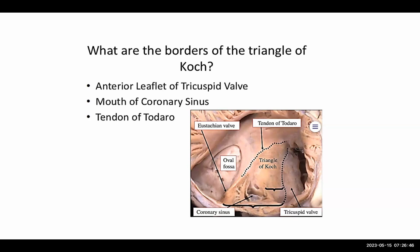Sometimes you've heard me or Barry comment that someone's triangle is very flat or not very large. It's not a nice broad triangle, but in some patients, the top and the mouth of the coronary sinus are almost on top of one another. And in those cases, we get a little bit antsy about doing a slow pathway modification in that region. But yes. All right. Very good.